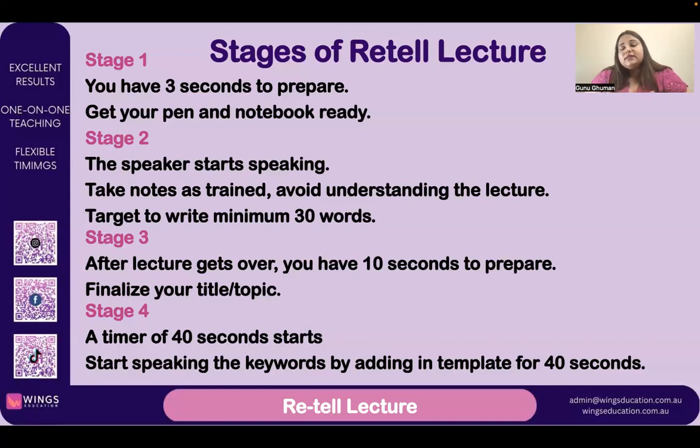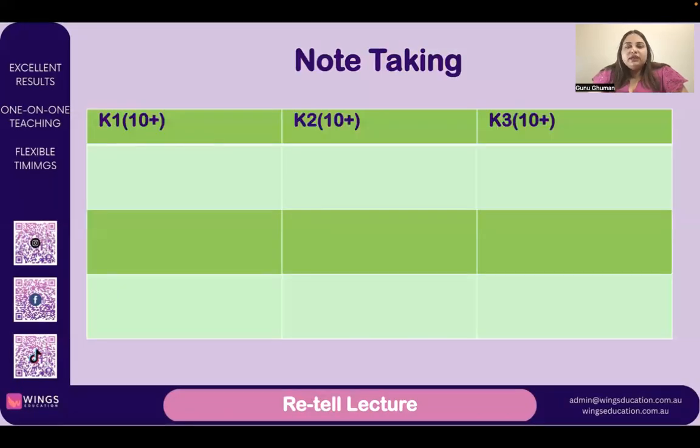The only concern is that if you are saying fewer keywords, you probably will score less in your listening because of the content, okay? So we will try to speak more content, more keywords. If you have fewer keywords, even if you speak for less time, it's fine because you can't fix your number of keywords anyway, okay? So that's how you take your keywords.